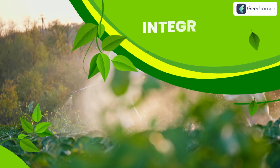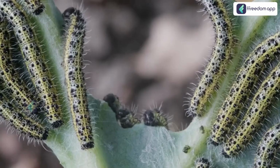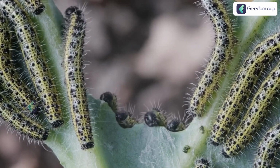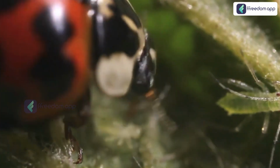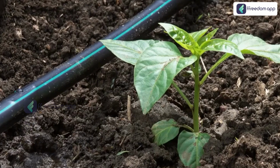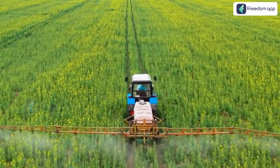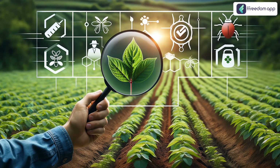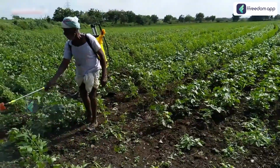Finally, let's talk about integrated pest management, also known as IPM. This approach combines biological, cultural, mechanical, and chemical methods to control pest populations at sustainable levels. IPM emphasizes the use of natural predators such as ladybugs and spiders to keep pest numbers in check. It also includes practices like crop rotation, use of resistant varieties, and proper sanitation to prevent pest outbreaks. Chemical interventions are used only as a last resort and in a targeted manner. By adopting IPM, farmers can reduce their reliance on synthetic pesticides, minimize environmental impact, and ensure healthier crops.